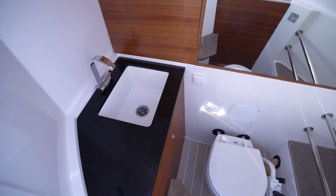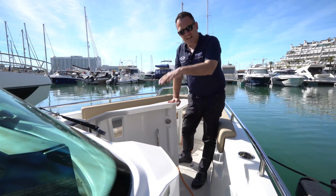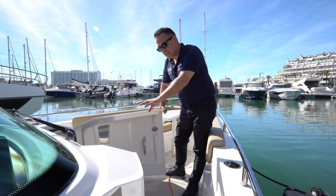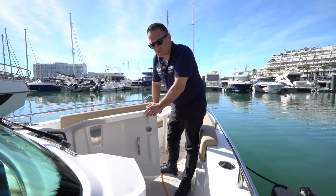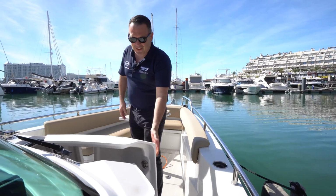Standard feature on the boat is a toilet compartment here. So you've got an access door in, you step down into a toilet compartment, manual seawater flush toilet in here, and you've got a sink with fresh water and storage in this compartment, obviously all lit with lighting, so a really important feature. Nice little mirror in there so you girls can check their makeup.